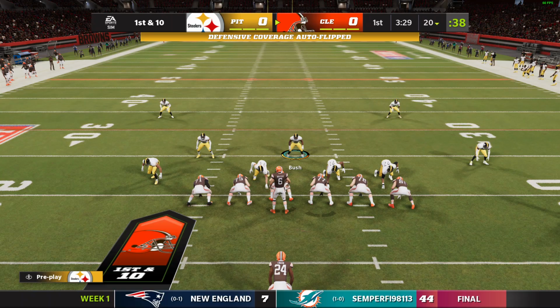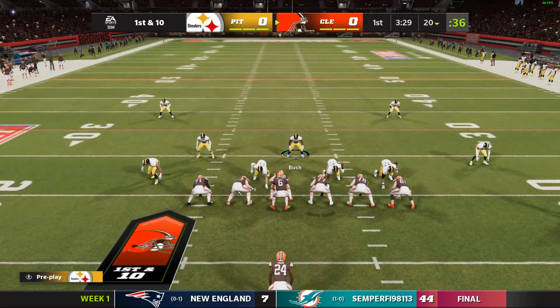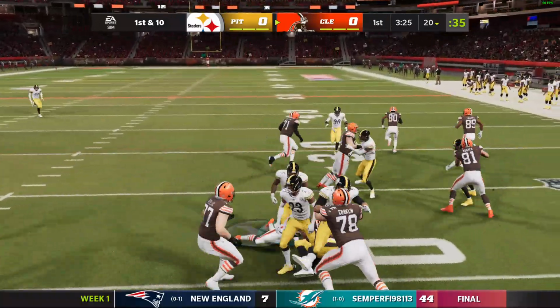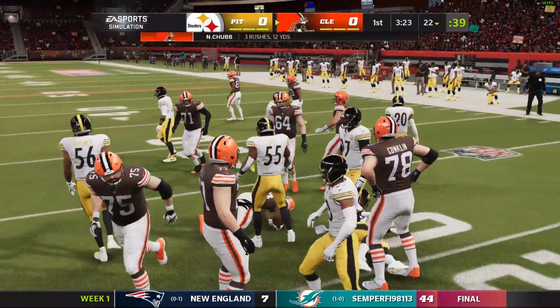And, Charles, nothing like squaring off with a division opponent, a division rival in week one. Do you like that they are matching up this early, or would you prefer a game like this be a few weeks down the road?